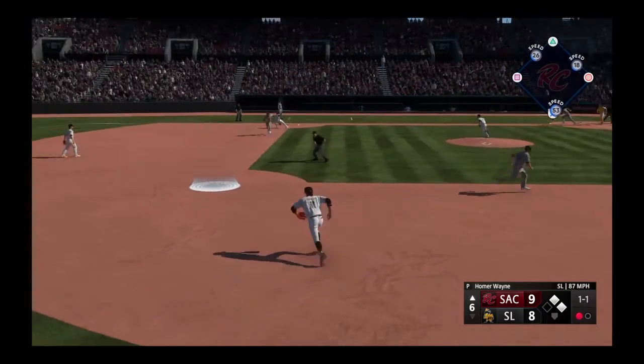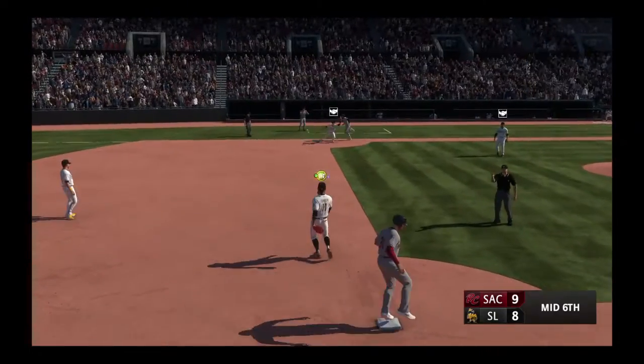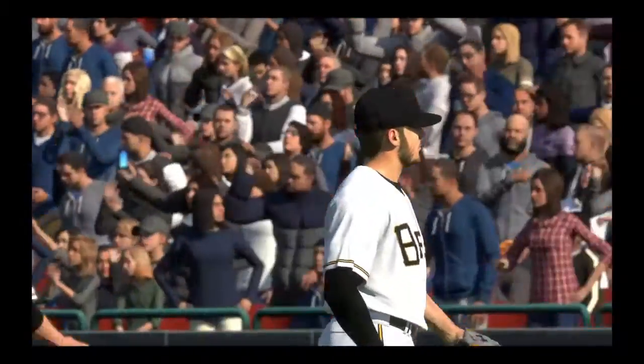On the ground to first. Could be 2. Nice. To second. Return throw to first. Got him. Double play. And that'll do it.